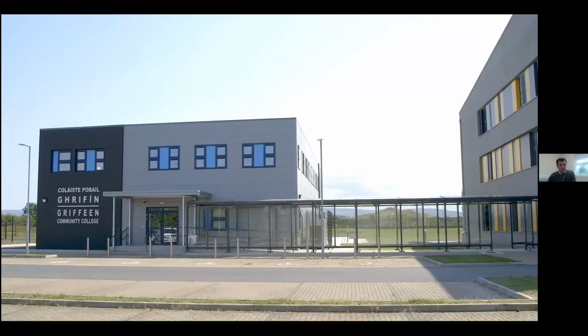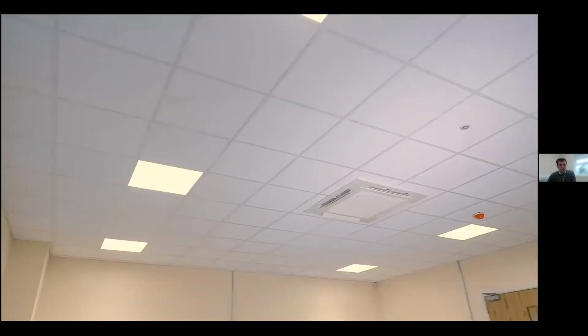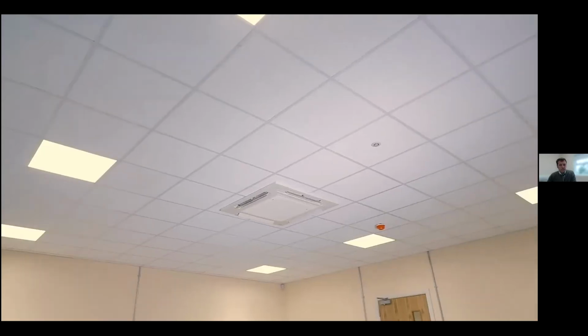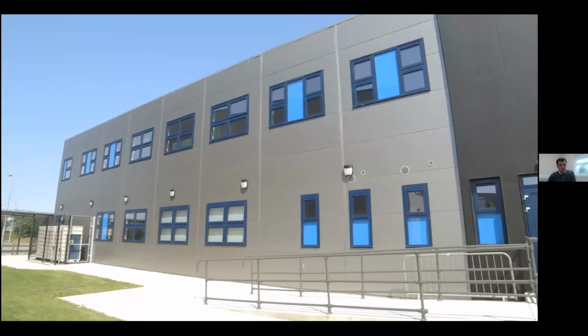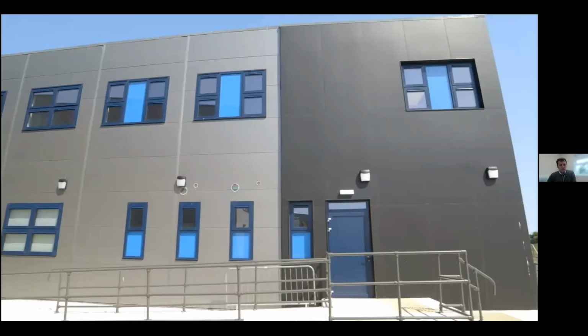Because this was delivered in 2020, it had to have NZEB compliance, near zero energy buildings. We have here air-to-water heat pumps which deliver heating and cooling through internal cassette units, air conditioning units in each classroom. So the building is completely electrically operated. And then the high levels of insulation, we have the modular frame is insulated internally, but then we had the added benefit of the external insulation cladding on the building. So it's extremely well insulated and really efficient to heat.